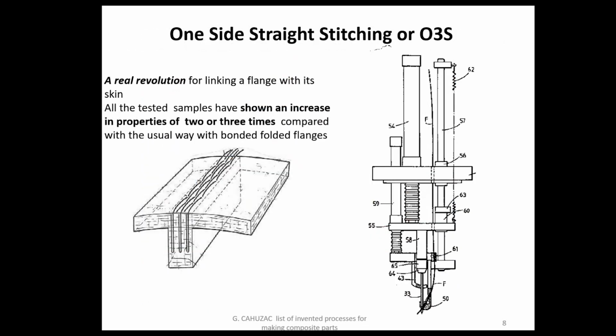The second process is a stacking process or stitching process. It's a real revolution for linking a flange with its skin, because all the test samples have shown an increase in properties of at least 2 or 3 times compared with the usual way with bonded folded flanges. And it's simpler and more resistant. The only reason it is not a usual way of making composite parts is that such equipment is not available in serial. You can buy that equipment, and also the know-how for doing a part with that kind of testing machine.